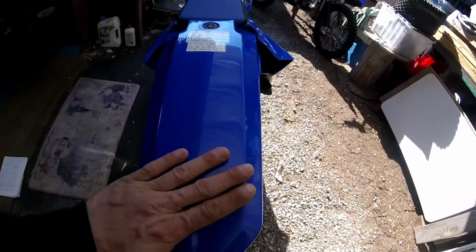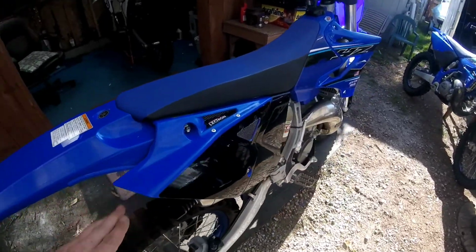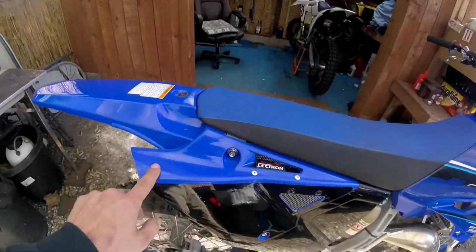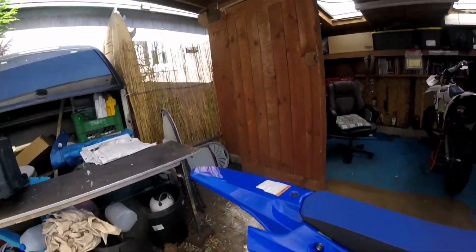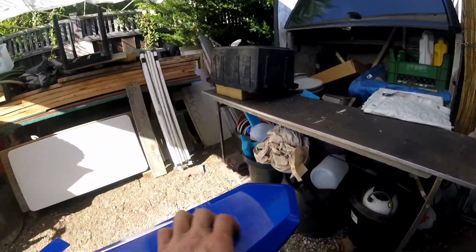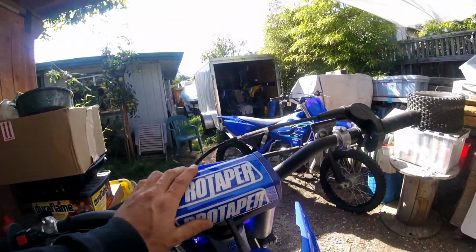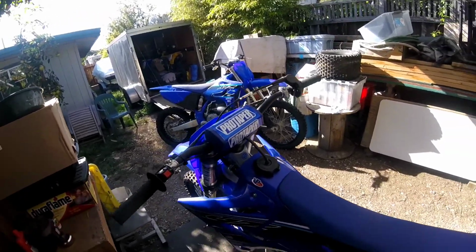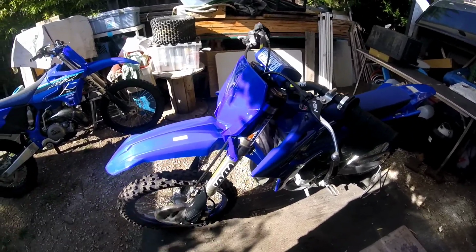And then you might have noticed I added a clear plastic sheet over some of the pieces here, over the graphic, this top back piece. It's to prevent scratching when you're swinging your leg over, you're always swinging your leg over, you end up getting that all scratched out. It's kind of overkill. And then I just like the Pro Taper setup, so I went with that instead, but again, not really necessary. The bike doesn't come with Pro Tapers, but it's a cool little upgrade.